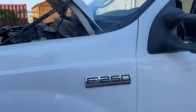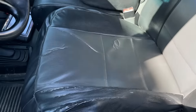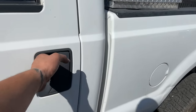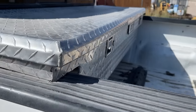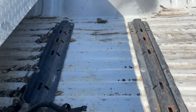It is just an XLT, so it doesn't have as nice of an interior, but it came with these really nice seats and no cracked dash, which is kind of strange. It is the crew cab, which is nice because then I can still put my family back here. Power windows, power locks, sliding back glass. Came with a toolbox. We got fifth wheel rails, which means we can tow a gooseneck. I have the adapter plate for that.